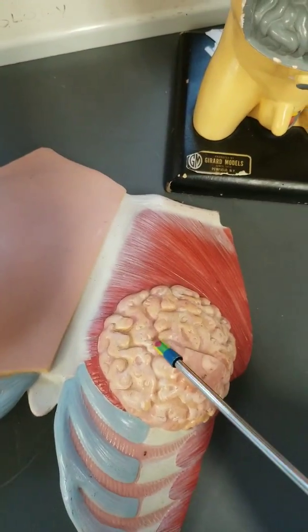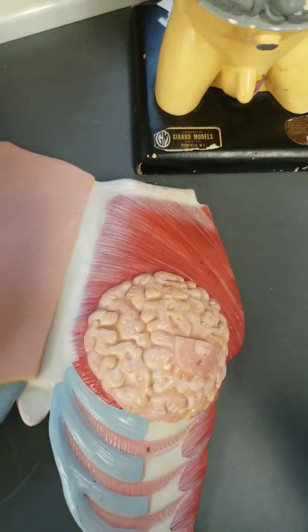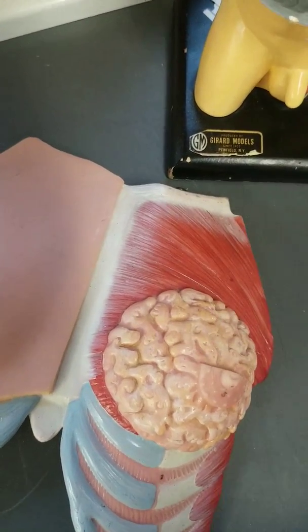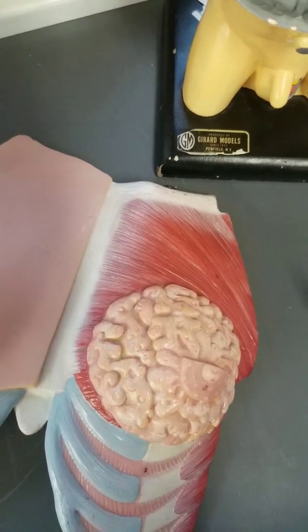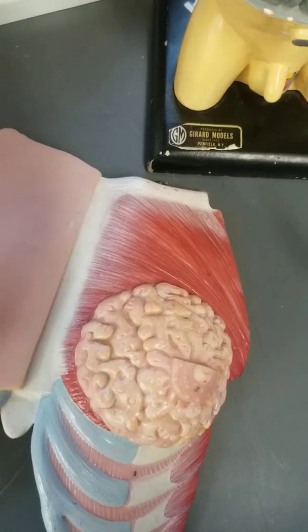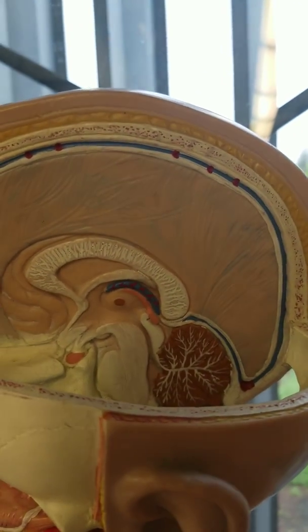Prolactin stimulates milk production in mammary glands. So to repeat those two different hormones, oxytocin stimulates release, prolactin stimulates production. Prolactin produces, oxytocin releases the milk from mammary glands. So prolactin is one hormone from the anterior pituitary.